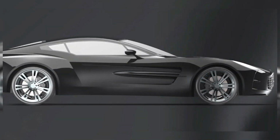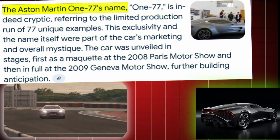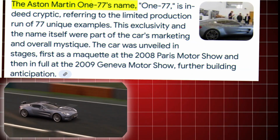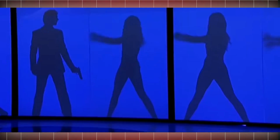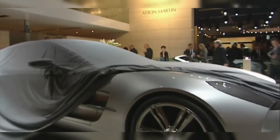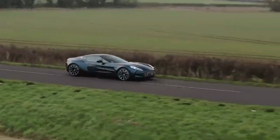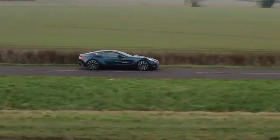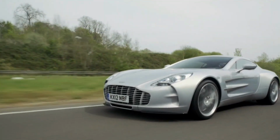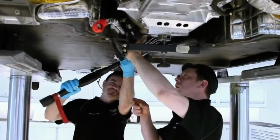The project was shrouded in secrecy from the beginning. Even its name, One-77, was deliberately cryptic, revealing only that it would be one of just 77 examples built. At the 2008 Paris Motor Show, Aston Martin unveiled only a partial view of the car under a cloth, showing just enough to generate intense curiosity. Dr. Ulrich Bez, Aston Martin's CEO at the time, described the One-77 as the ultimate expression of Aston Martin. It wasn't just about performance or luxury. It was about pushing boundaries in design, engineering, and craftsmanship.